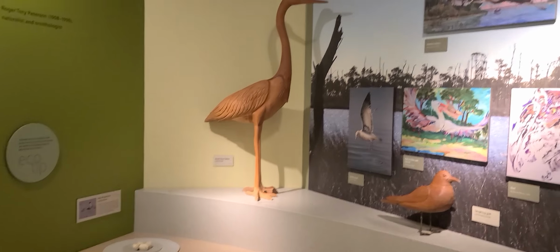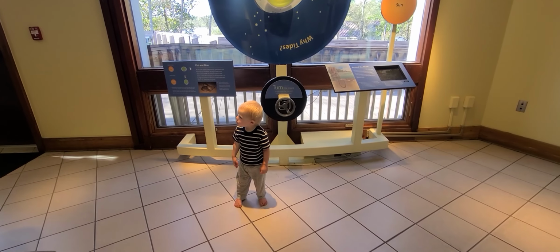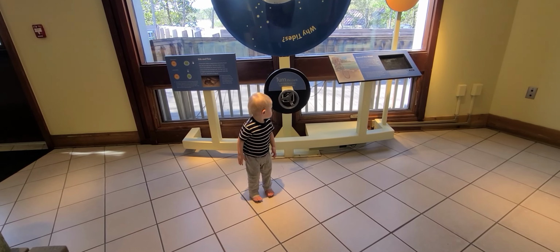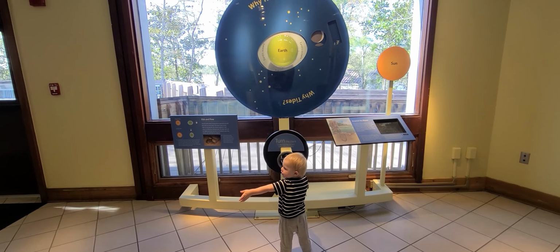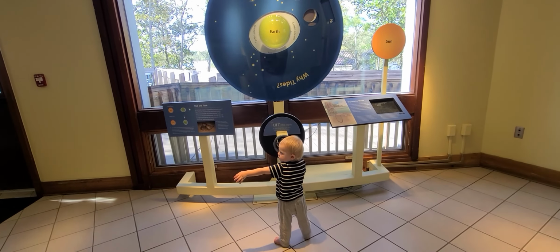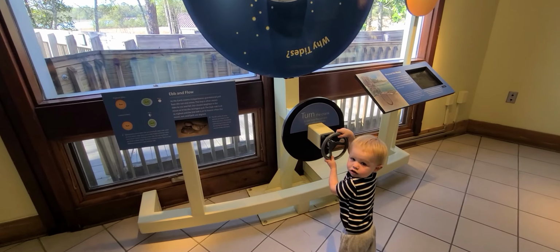Come check out their visitor center. It's pretty informative, with a lot of hands-on information. Can you show me how to do it? Hunter's learning too, or he's just practicing his driving skills. I think he's just practicing his driving skills.